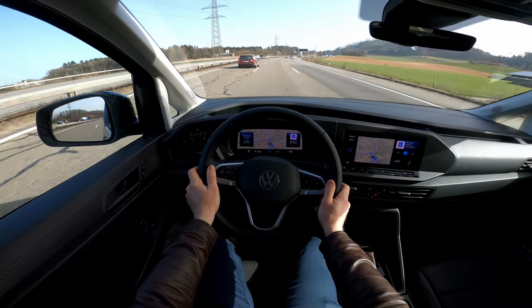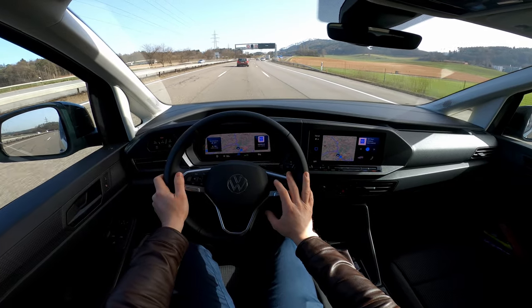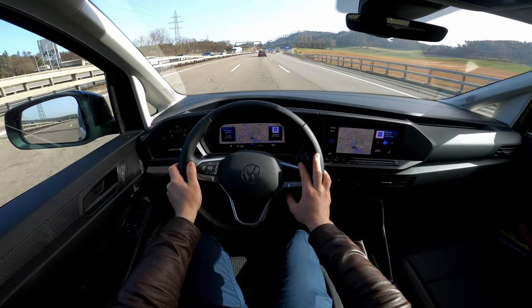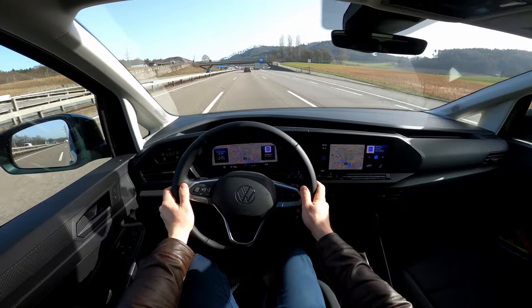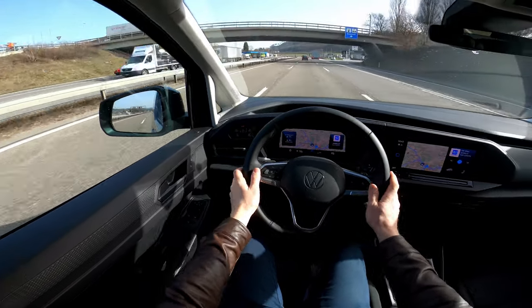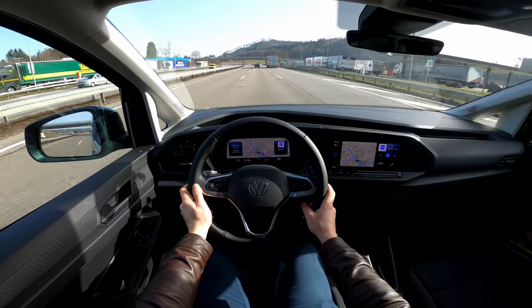Quite nice. Simple to ride. The gearbox is perfectly adjusted for this engine. Easy to drive. It stays quite good on the road, and it feels comfortable. Comfort is the word for it. And practicality. Those two words, I think, characterize this new Volkswagen Caddy.